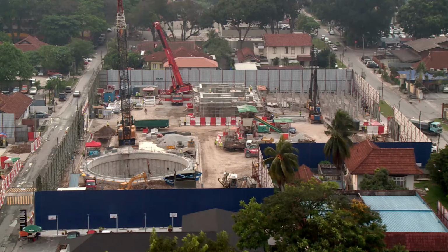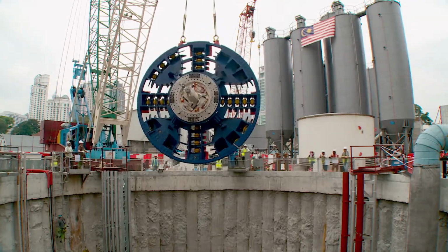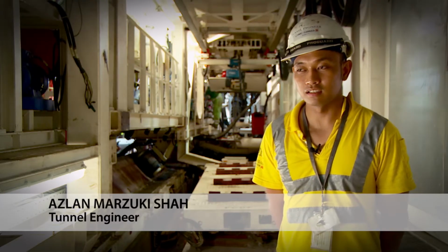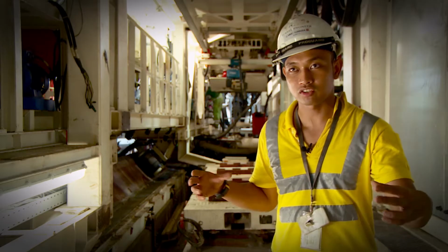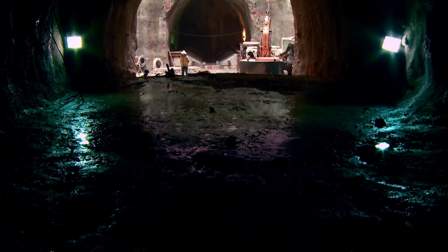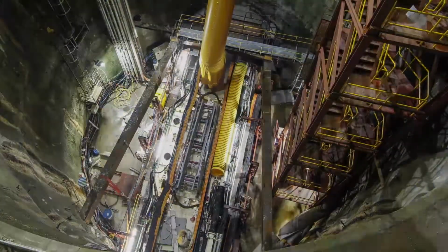There are another 2 launching sites for the TBMs. The Inai shaft is circular with a depth of 34 meters, where one variable density TBM will be launched towards Bukit Bintang. The main challenge in this site is the space constraint. In a normal launching sequence, you have a big box opening. But here, we actually limit that space to a small opening. That means that inside the ground, we have to do a horizontal tunnel using the blasting method so that we have space horizontally to lower down the machines.